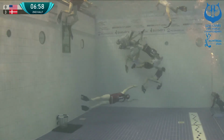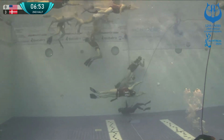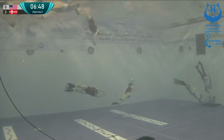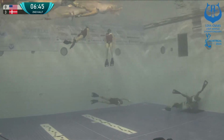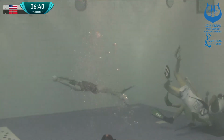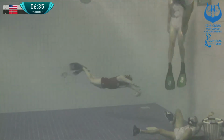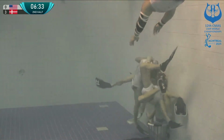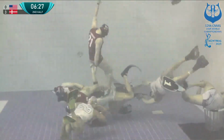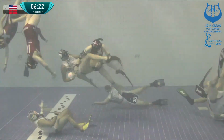There is recovery from Danish players, and now they are adding one to the attack. Other Danish adding to the attack. Third Danish trying to attack again, but very well positioned defenders. Denmark again going to the corner. Big swarm of players just outside the USA basket.